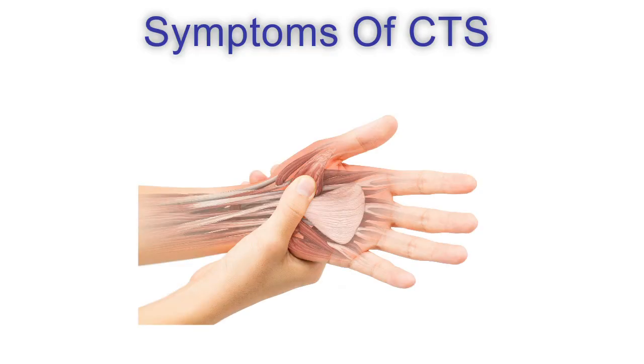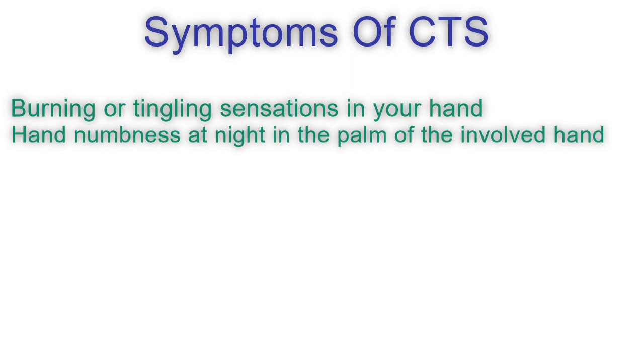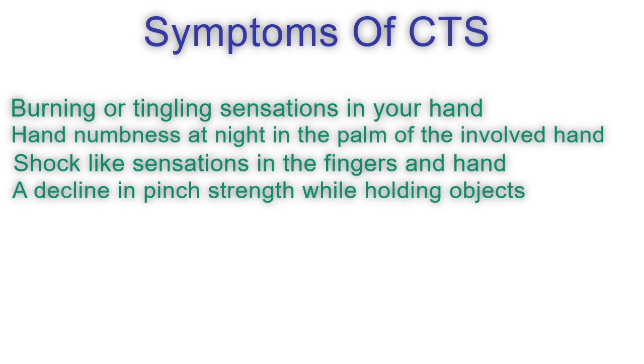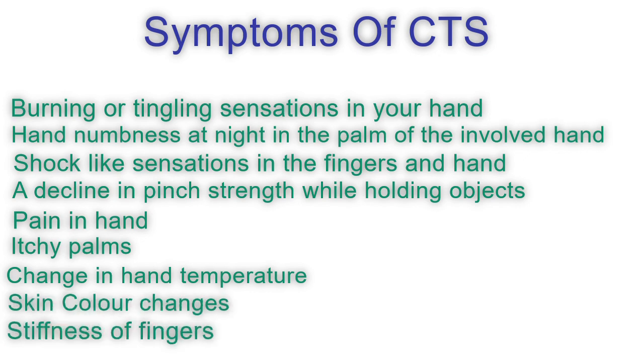Now that we have some cursory knowledge of what carpal tunnel syndrome is, let's take a moment to familiarize ourselves with some of the first symptoms of the condition. Those who develop carpal tunnel syndrome will often experience the following symptoms: burning or tingling sensations in your hand, hand numbness at night in the palm of the involved hand, shock-like sensations in the fingers and hand, a decline in pinch strength while holding objects, pain in the hand mainly at night or while working, itchy palms, change in hand temperature, changes in skin color, being unable to make a fist, and stiffness of the fingers mainly on getting up in the morning.